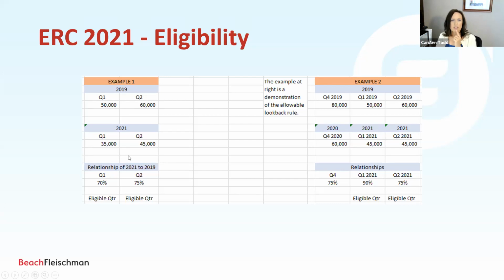But an example would be if back over here in example 1, let's say my Q2 revenues were the same in 2021 and 2019, I'd still be eligible for Q2 because of the look back rule. Because I could look back and say, well, I was eligible for quarter 1, so I'm also now eligible for quarter 2. So if you get 1, you get 2 on the 2021 gross receipts test. Okay, and like I said, it's 80%. Remember, 2020 is 50%. So it might be a lot easier for businesses to qualify on the gross receipts test for 2021 than it was for 2020.